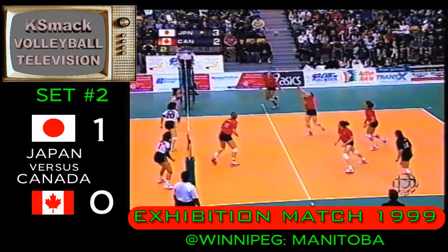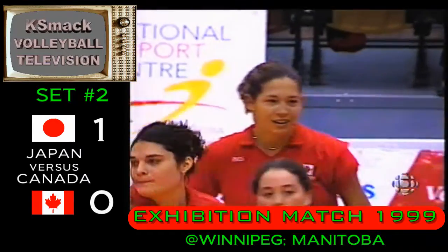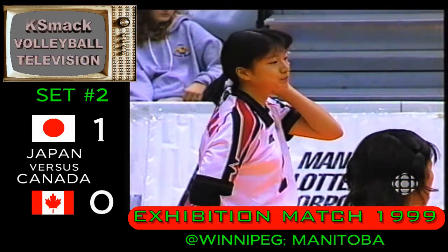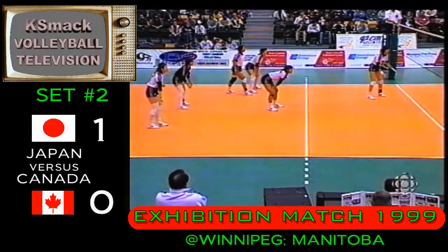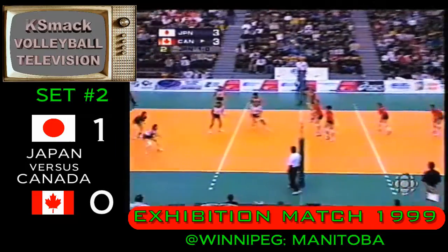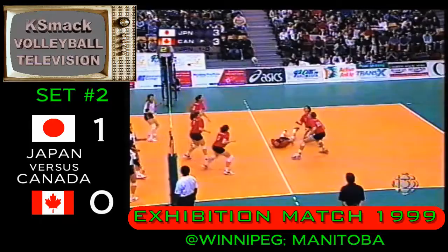Set up the middle, easy dig for the Japanese. Over the block. Lemieux, back set. And that time, Lamar got a good piece of it, and it goes off the Japanese blockers. A good intelligent hit. Kitajima is the smaller of the 2 blockers on the outside. Lamar knows that. Goes off her hand down the line and out. Joanne Ross, who's playing with a broken finger on her right hand, serves it up. We're tied at 3.